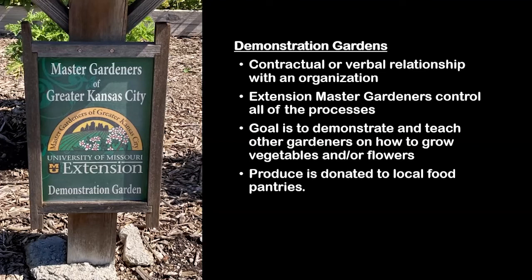Demonstration gardens are those that have a contractual or verbal relationship with an organization that gives Master Gardeners control of all of the process, such as planning, planting, tending, and harvesting in the garden. The goal is to demonstrate and teach other gardeners how to grow vegetables and to donate produce to local food pantries.